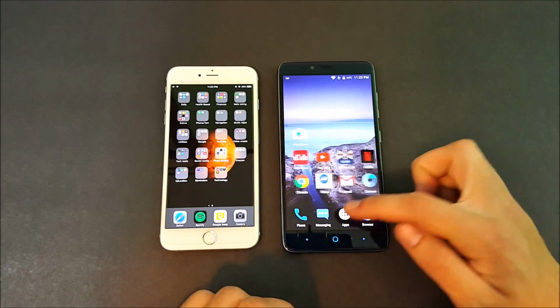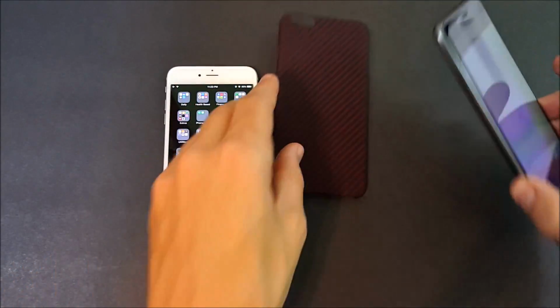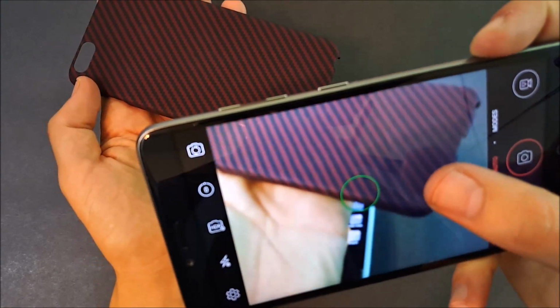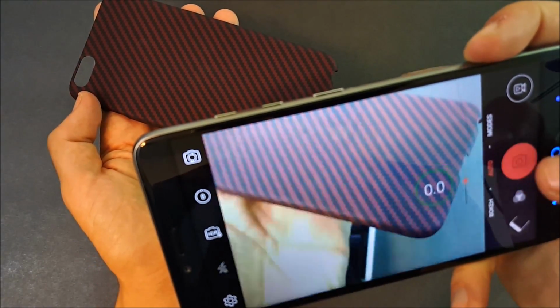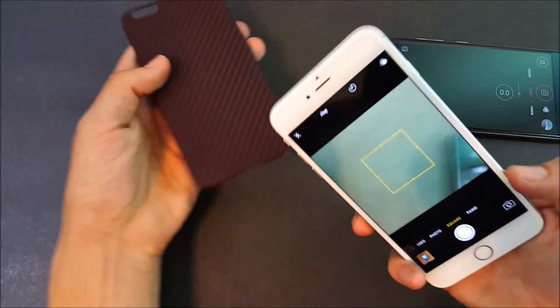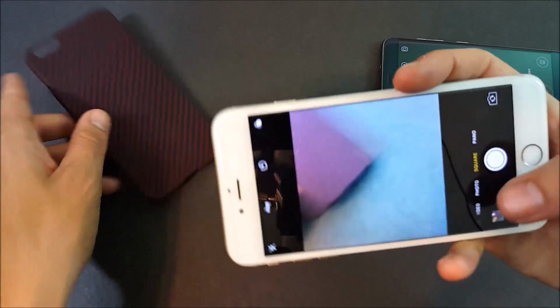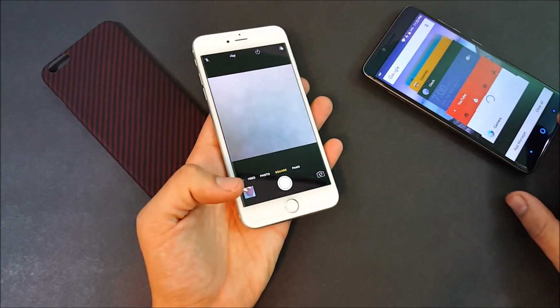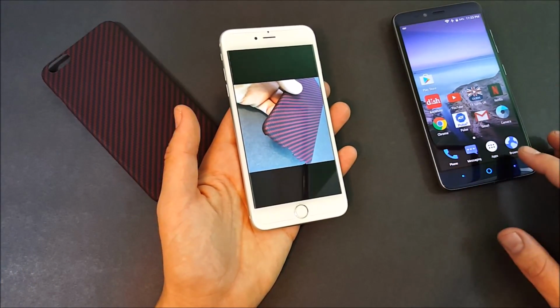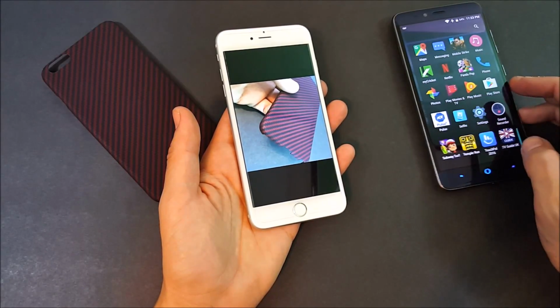Now let's take a look at both of the cameras really quickly and see how comparable they are. So here's a 6S Plus case that was on this device before I did the video. Let's go ahead and take that picture really quickly there. Okay, I know that's not a really nice picture, but it's going to work for this video. Let's take that picture on both. I didn't get focus, I didn't do anything professional, but just a quick snap to see how comparable they are in terms of the camera on both of these devices.